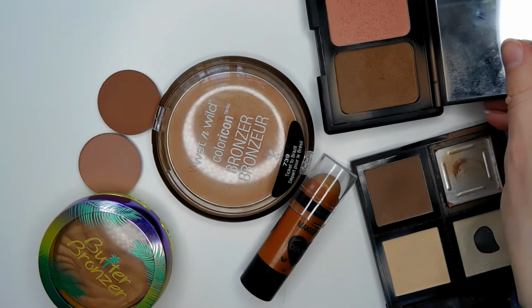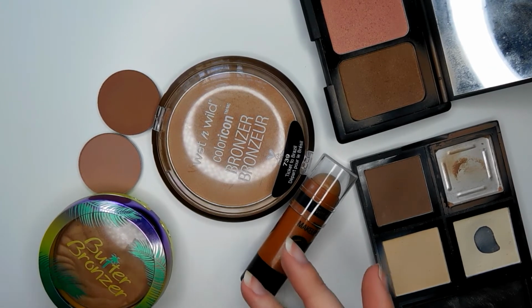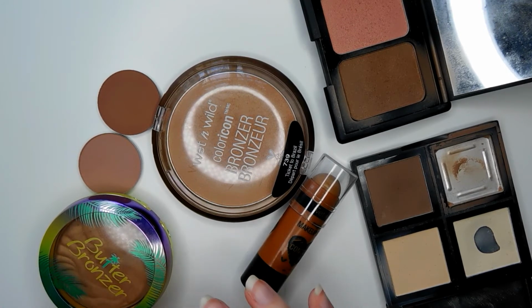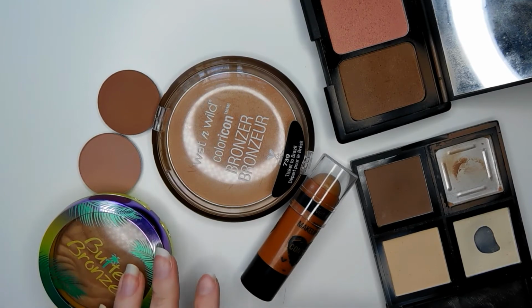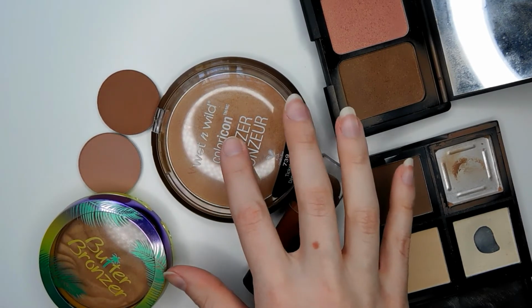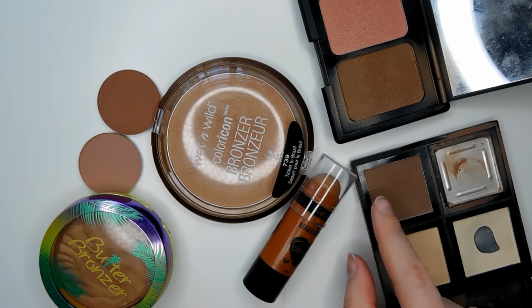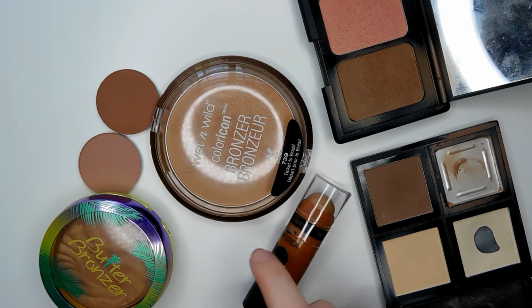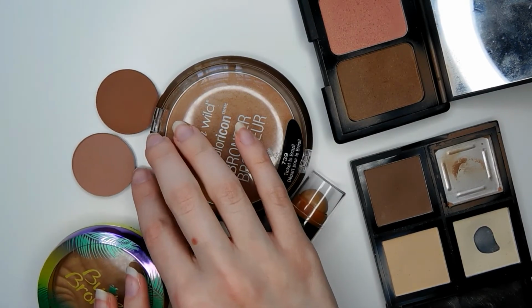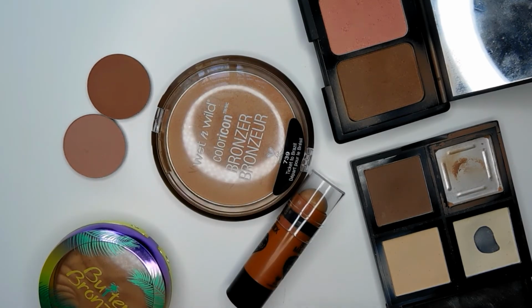Okay, so I have, how many bronzers? 7 contours / bronzers. I don't use them interchangeably. I'm just grouping them in their own category together. So I have the Butter Bronzer, the Wet n Wild Bronzer, this one from that e.l.f. palette, this contour from the e.l.f. contour palette, this one that I use as a bronzer. It's not really a contour shade. And then I have 2 contour-ish shades from the Lunatic palette.